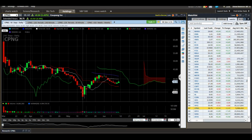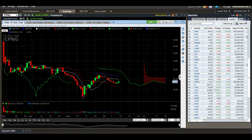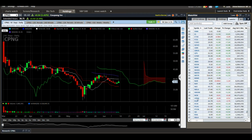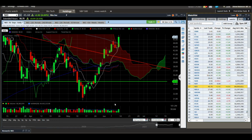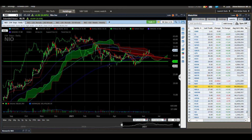Let's see. Neo. Let's find Neo here. Sort them alphabetically. There we go. Neo has seen a nice strong move. Let's look at some chart history to see.